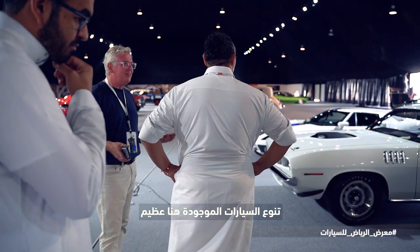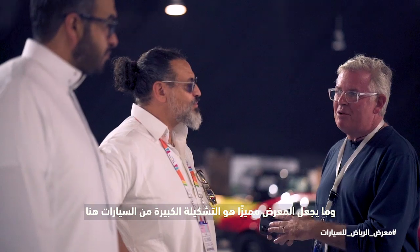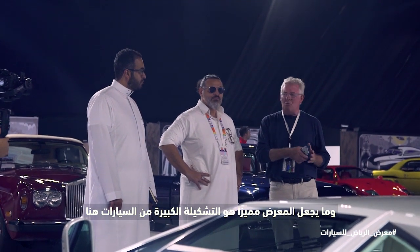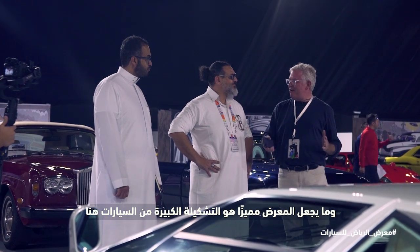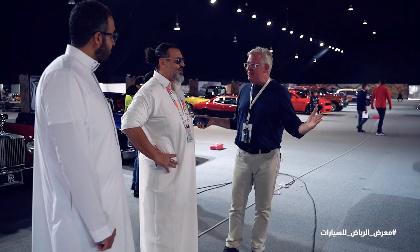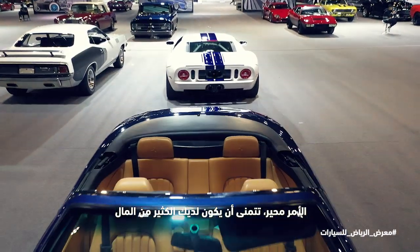It's spectacular. The diversity of the products that are here, there really is something for everyone. And that's what makes this show so special, that there's a wide range of cars here. It's not just a specific slice. It's a smorgasbord. It's a buffet of cars. Yeah, I mean, my mind is blown. It's like, I wish I had all the money in the world.